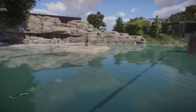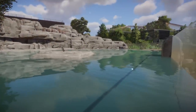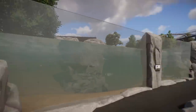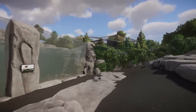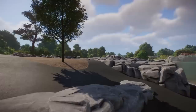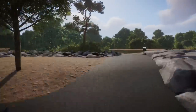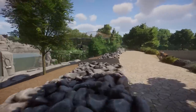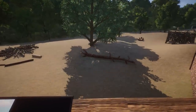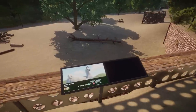I really love this. Oh my god, what is that? Oh my god, I can't wait to see that. But this is really beautiful, really well done. Also love this overgrown feeling of the rocks right over here. How gorgeous. Okay, so we're just going to follow the path. This is probably the llamas on the other side. This is a huge habitat.